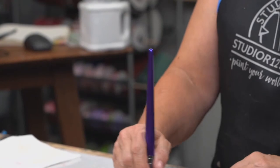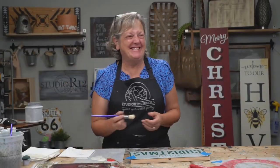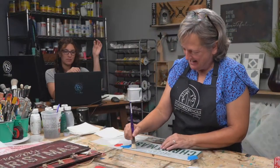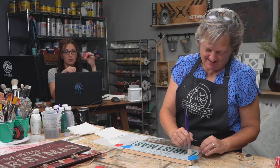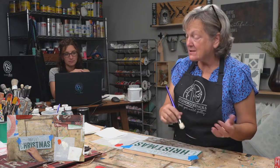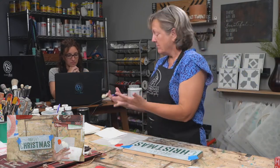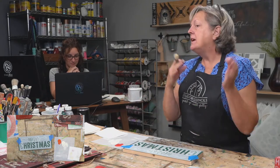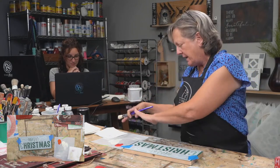And then the second way you can tell is when you are on your project. If you can see swirl lines and lines from your brush on your project, you still have too much paint. So just go back and take some off. It's super easy to do. When in doubt, take it out.